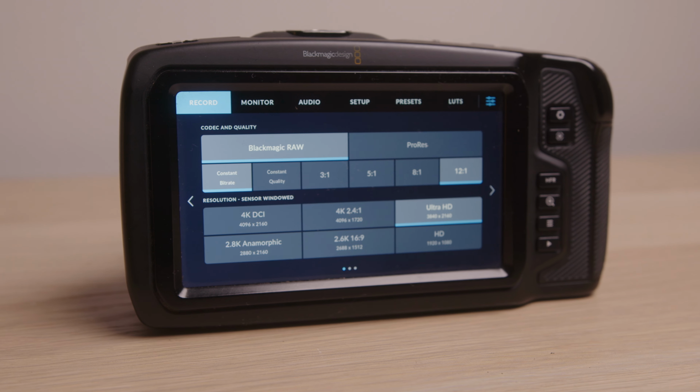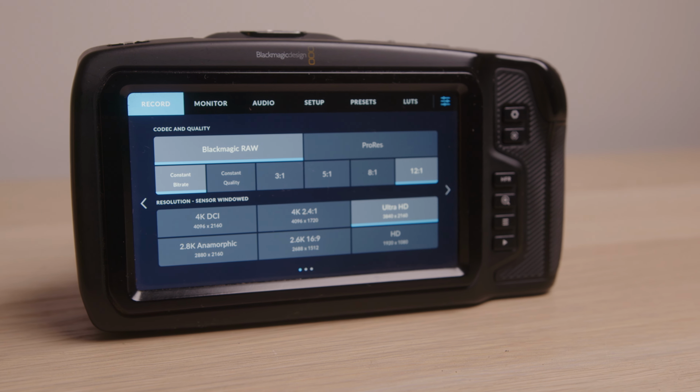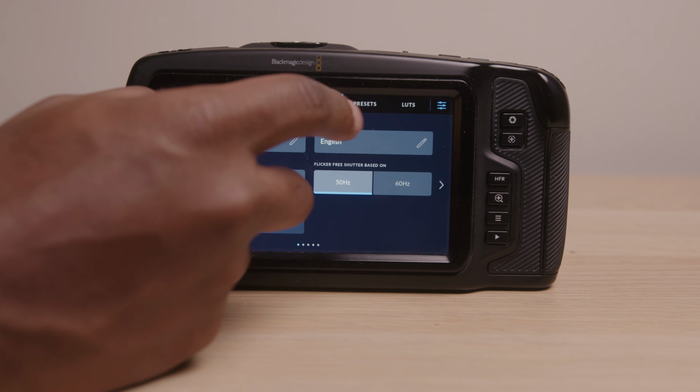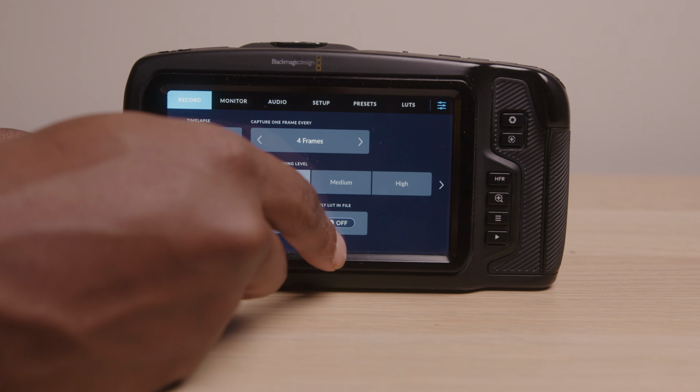Next, I want to talk about the user interface of this camera. This camera has the best user interface I've seen on any camera system. It's so easy and so simple to use and very intuitive. When I first got this camera, within I would say the first few hours, I kind of figured out most of the settings and buttons on this camera. It's so easy to use. It has a big display because it's got a 5-inch screen at the back.